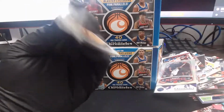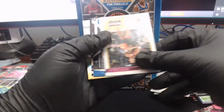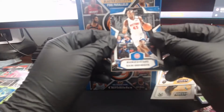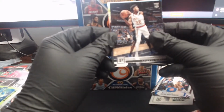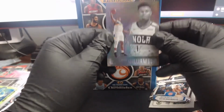Next card here. See what we got. Starts off with Giannis, Threads. Pink parallel Threads of Darius Garland. Rookies and Stars, Sekou. A lot of him in these packs too. Cam Reddish. And yet another Zion Williamson.